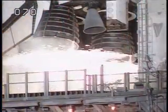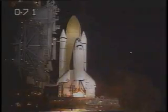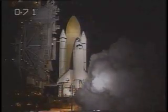8, 7, 6, main engine start, 4, 3, 2, 1, and liftoff of Space Shuttle Columbia to broaden our view of the universe through the Hubble Space Telescope.